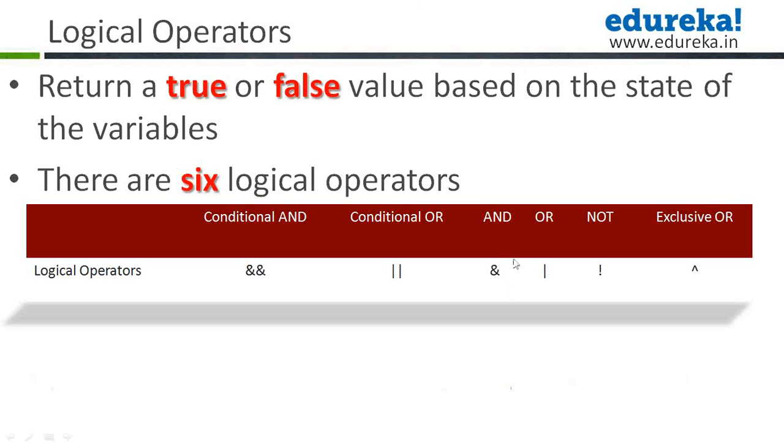Now bitwise and. Bitwise and works on single bits. 1 and 1, bitwise and will give you a 1 result. 1 and 0 will give you a 0 result. 0 and 1 will give you a 0 result. And 0 and 0 will give you a 0 result. Bitwise or works the same. It works on single bits: 1 and 1 gives you 1, 0 and 1 gives you 1, 1 and 0 gives you 1, and 0 and 0 gives you 0.